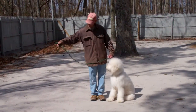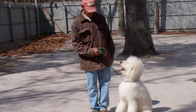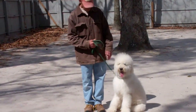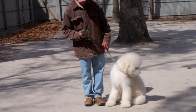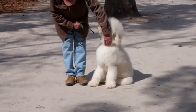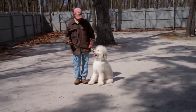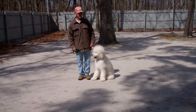Fred is using a regular 6-foot web training leash, and he keeps the bulk of that leash folded neatly in his right hand. That leaves the left hand free to give the correction, and the correction that we give is a little tug and let go on the training collar. And that is the second piece of equipment that you'll be taught how to use when Brody comes home.